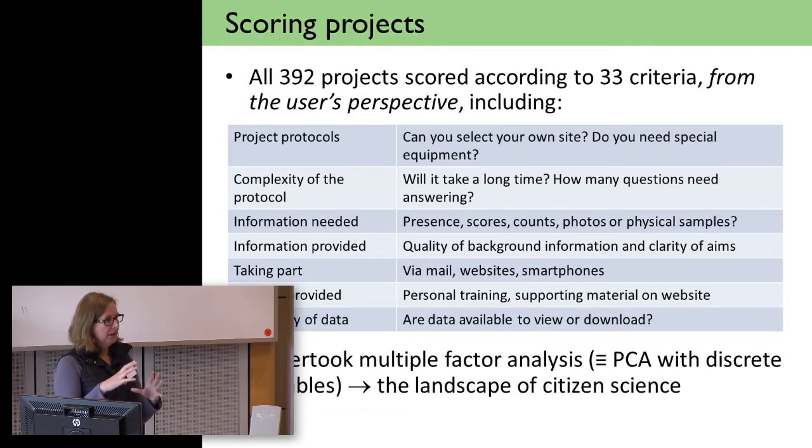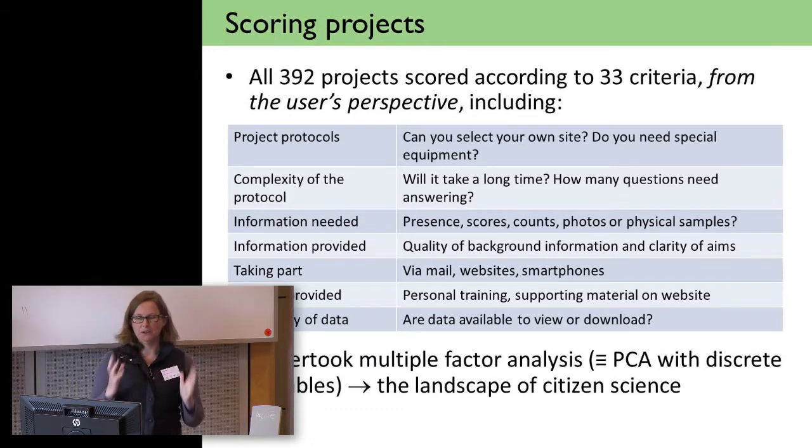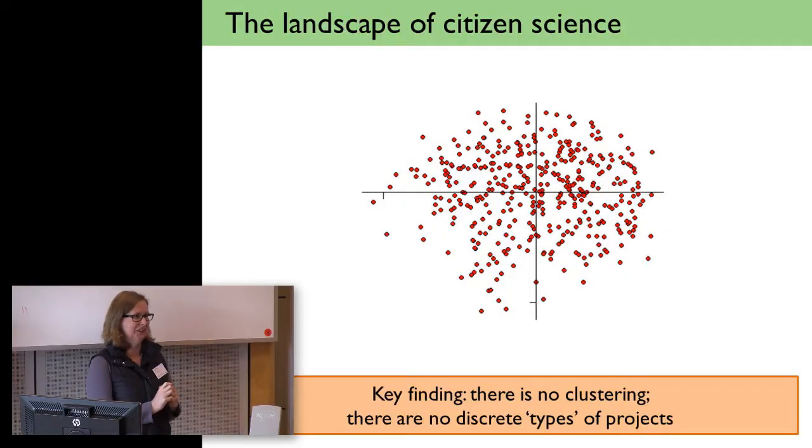So we put all of this data, initially Michael Pocock did the vast majority of the analysis work, into a multiple factor analysis to look at the landscape of citizen science. And we're extremely excited. We thought, this is it. We're going to see some clustering of citizen science projects, and we'll be able to define those clusters, and this is really going to be earth-shattering science or nature type work. But that essentially was our landscape of citizen science.